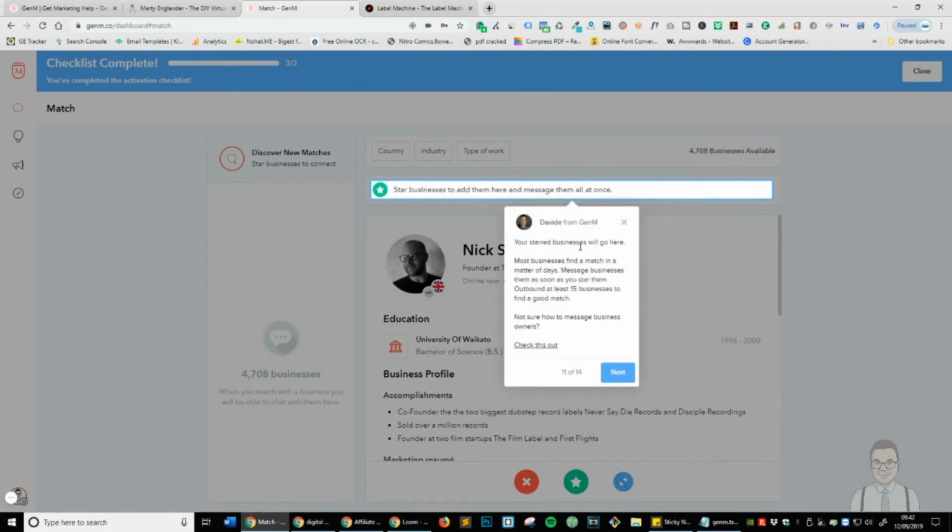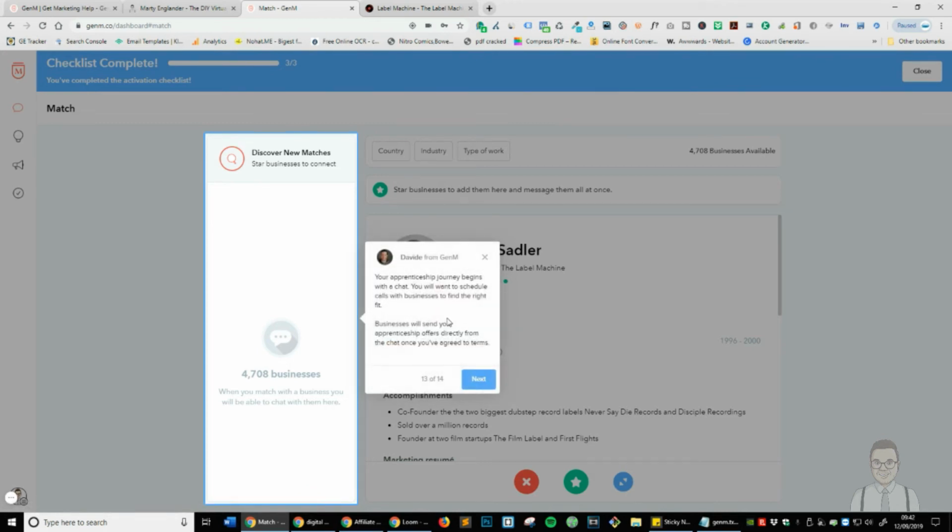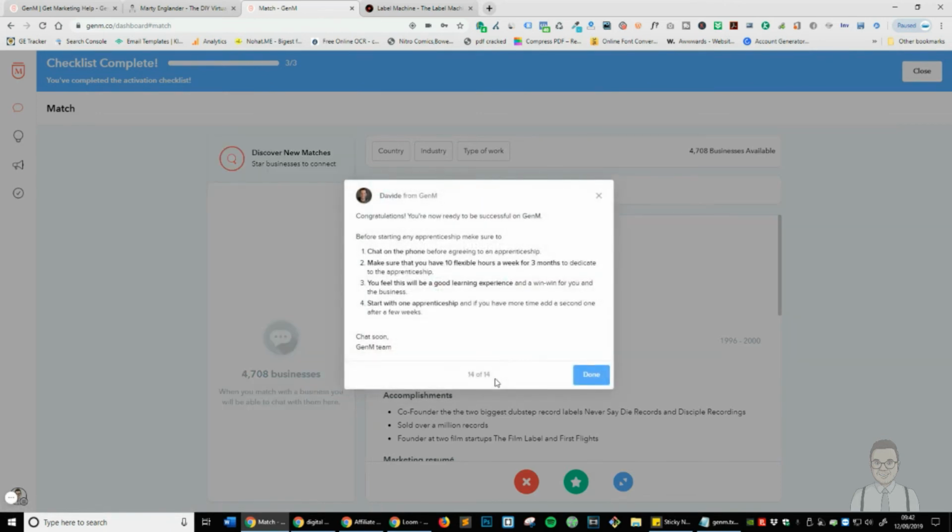Star business. If you really like the look of something, you can press the star button, and it'll keep everything centralized for you. Your message will show up here. It's important that you respond. Your journey begins with a chat. You'll want to schedule calls with businesses to find the right fit. Businesses will send you apprenticeship offers directly. So again, this is going to be a very important area for you because you receive your messages and all sorts of information. And now we're ready to get going.